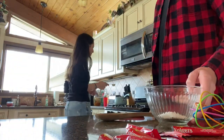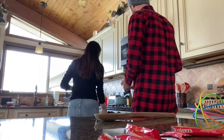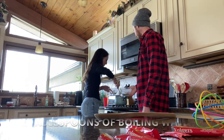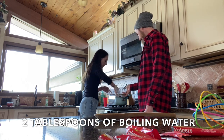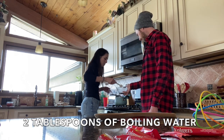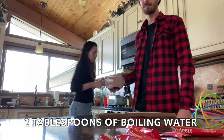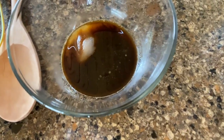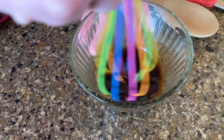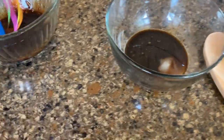What you're gonna wanna do is then it kind of looks like. Ooh, it smells good. So we're gonna whisk it now. So you're gonna wanna whisk it for quite some time until it starts to turn to like a creamy brown color. So we're gonna whisk, here we go.